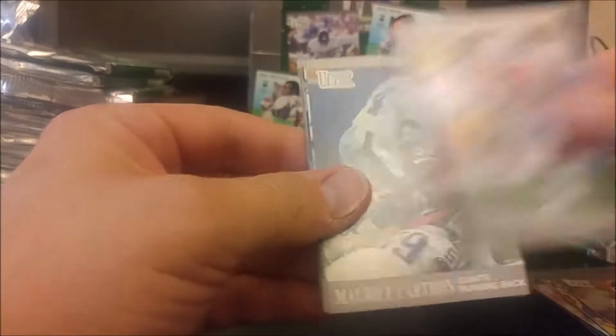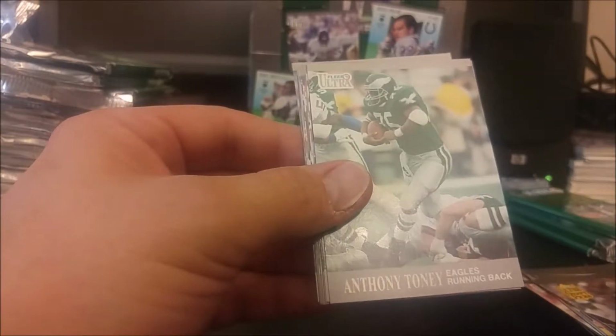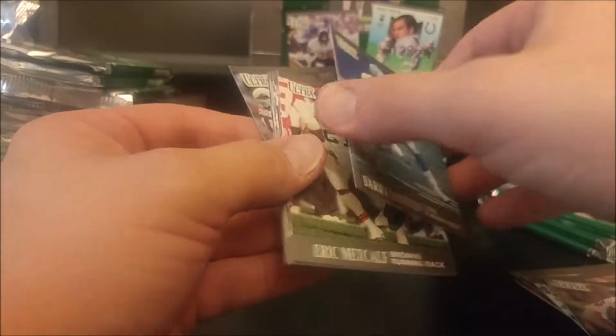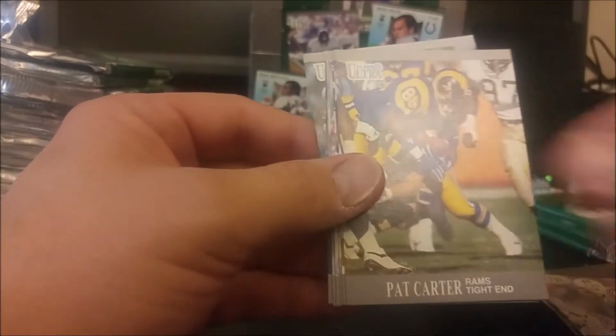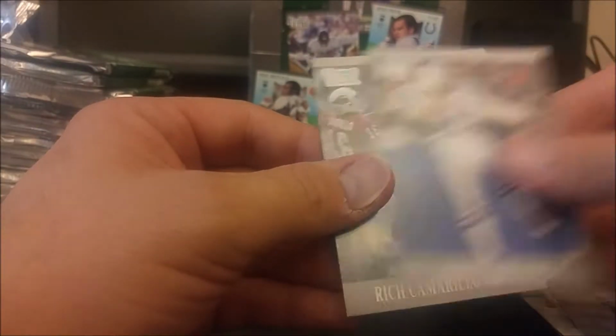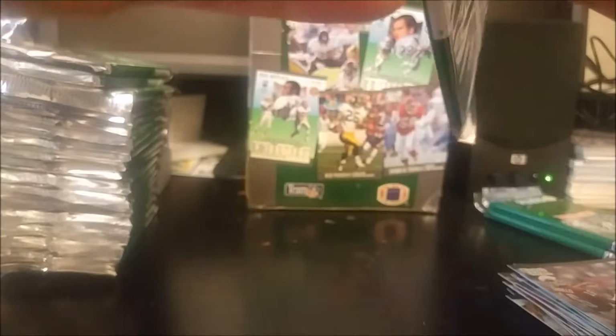Randall Hill, rookie, from the U. Maurice Carthon, Anthony Toney, Darryl Pollard, Barry Sanders. Very cool looking card. Don't recognize that card. Surely I have it already, but I don't recognize it. Eric Metcalf, John Stevens, Pat Carter, Al Noga, Eric McMillan, Ron Hall, Tim McKyer, Ron Stark, Rich Camarillo. Gotta love those punters. Come on. There we go.